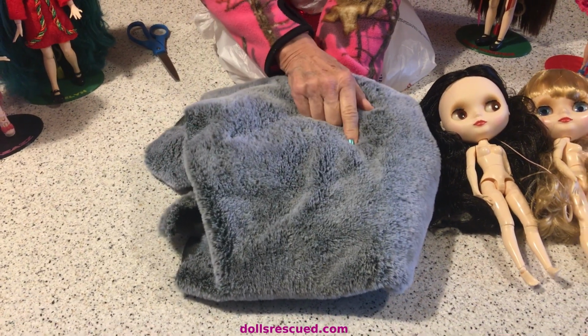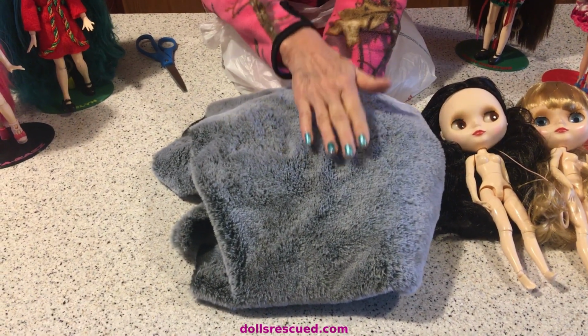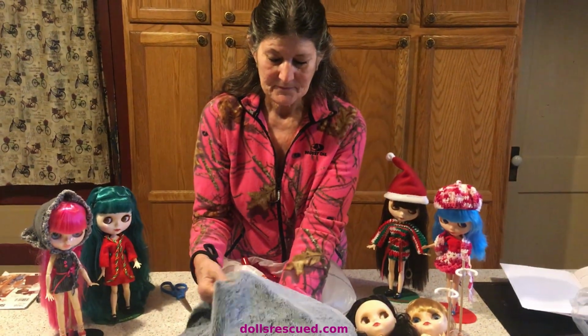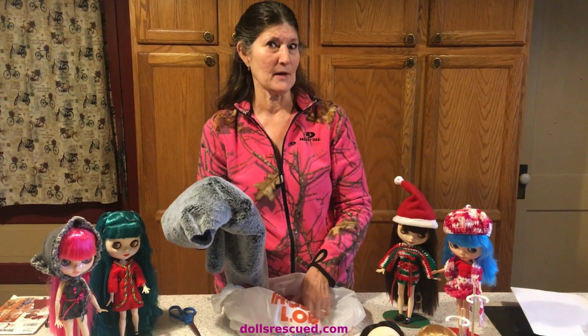J Dolls UK, Jay is a sweetheart, check out her channel, made a bear-eared hat for my Blythe doll out of this soft fake fur fabric. I love it. So now I have this and I'm going to do some things. I have some ideas. Don't I always say that?